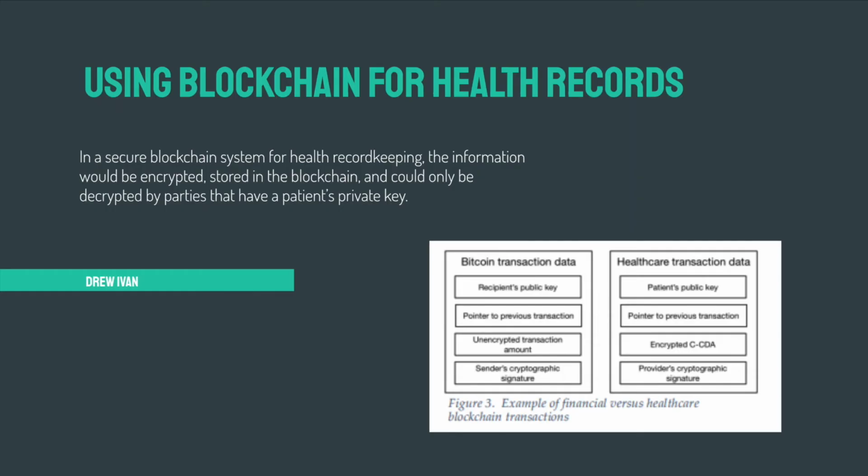So, using blockchain for health records. Ivan says that in a secure blockchain system for health record keeping, the information would be encrypted, stored in the blockchain, and only could be decrypted by parties that have a patient's private key. This would keep the transaction data all in a chain, so a patient could access their data and see the progress of their medical history, and it would all be encrypted and available to the patient and the provider.